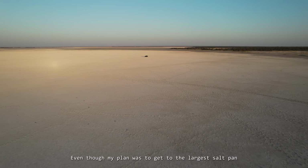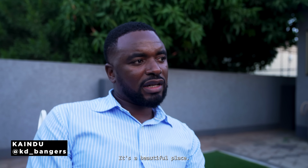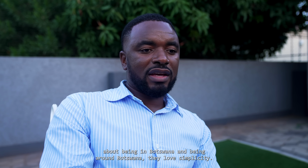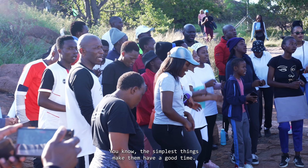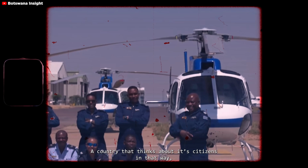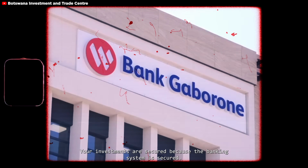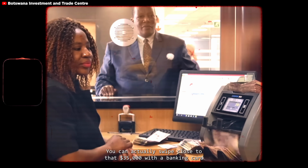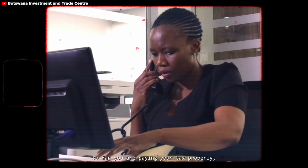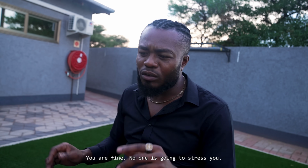Even though my plan was to get to the largest salt pan in the world, I wanted to know more about the country. It's a beautiful place. I think one thing that I personally love about being in Botswana is that they love simplicity. The simplest things will make them have a good time. They also make sure the law treats you well. A country that thinks about its citizens in that way is a good country. And your investment is secure because the banking system is secure. You can actually swipe close to $35,000 with a banking card when you're outside the country. So far as you are paying your tax properly and doing the things that the government requires, you are fine. No one is going to stress you.